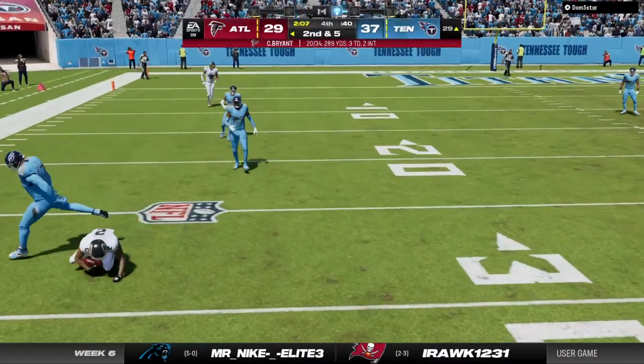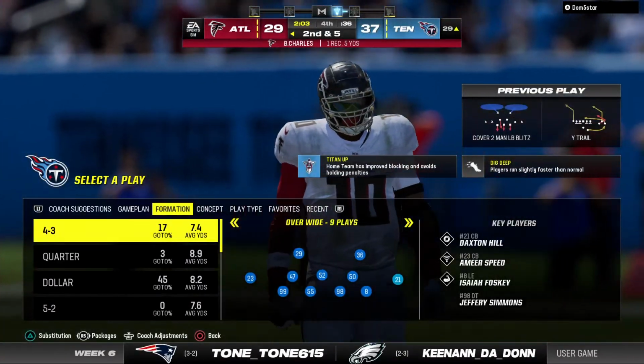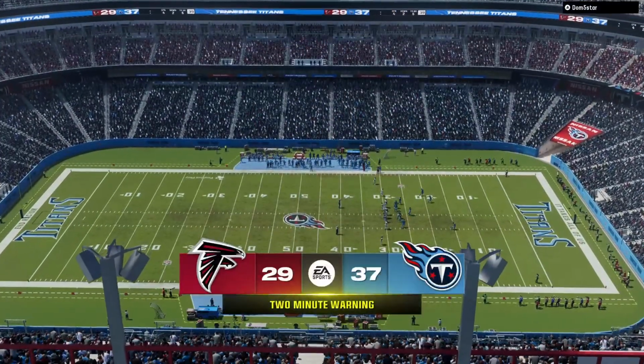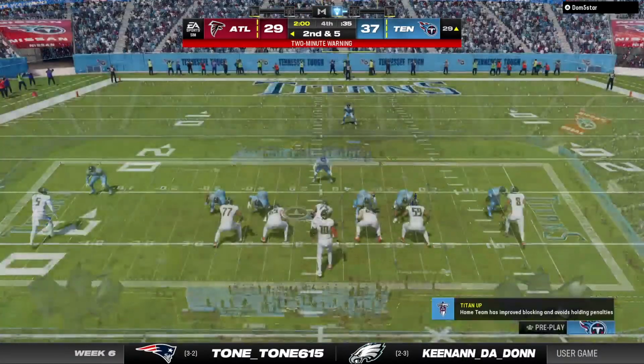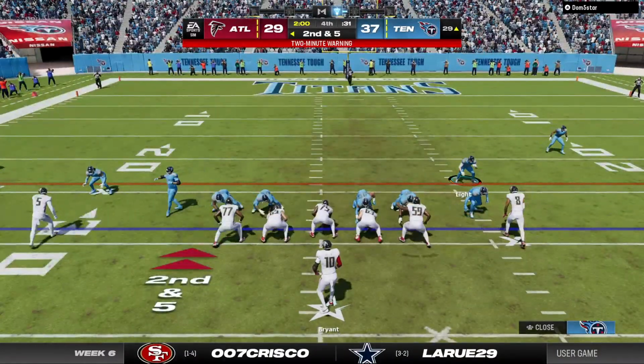A throw left side to start the drive is complete. Complete to number 2. It's a gain of 5. Fourth quarter, down to the final 2 minutes, and we've got a one-score game. So it's Falcon football as we welcome you back. Here comes second down at 5.